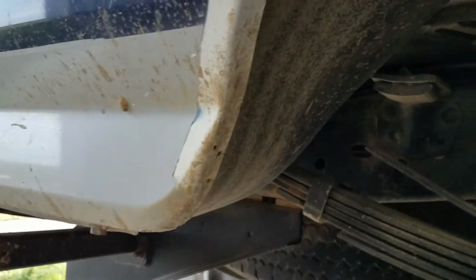Of course the frame's fine because these are the original wheel wells. Maybe a little surface rust there. I don't even think that's surface rust. I think that's something else. Either way, rust is the least of this truck's worries. So anyway, I decided to go with the rails.